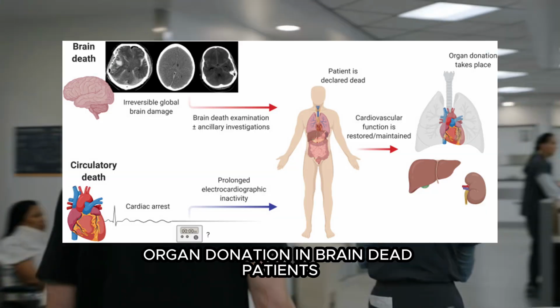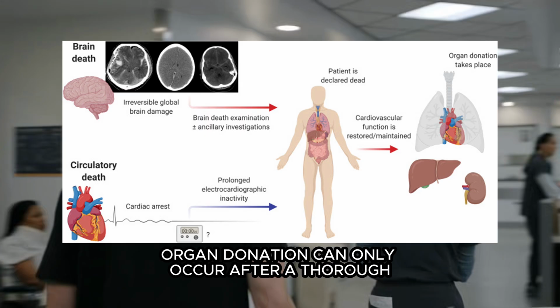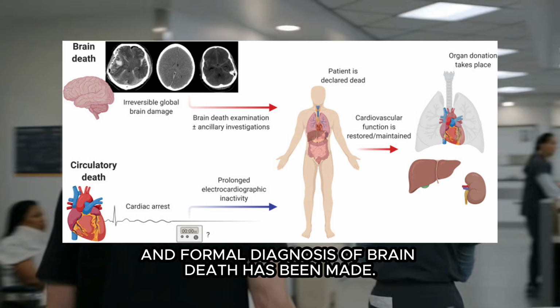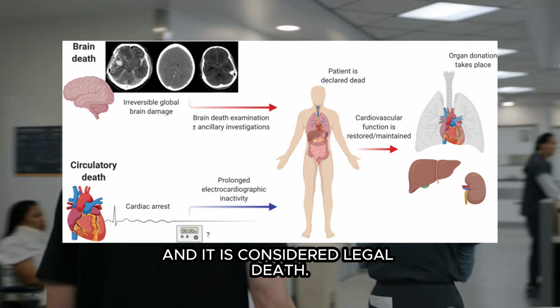Not sure. Organ donation in brain-dead patients involves the recovery of organs from a patient who has been determined to be brain-dead. Organ donation can only occur after a thorough and formal diagnosis of brain death has been made. Brain death is the irreversible cessation of all brain activity, including in the brainstem, and it is considered legal death.